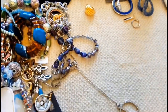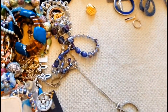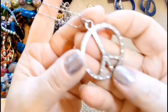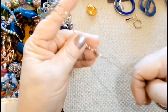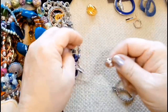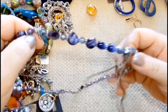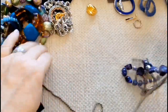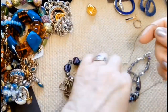Next up, we have a peace sign. Let me see if I can get my light on. There we go. I have a peace sign necklace in silver tone with little like crystals. Very pretty. Let me check. So there's going to be a lot of checking for brands. This is Claire's. I can see that with my naked eye. Well, with my glasses eyes, I don't need the loupe for that. We have a little tangling here. So I'm just going to take a moment to undo.